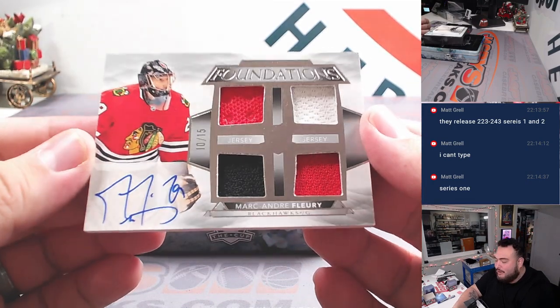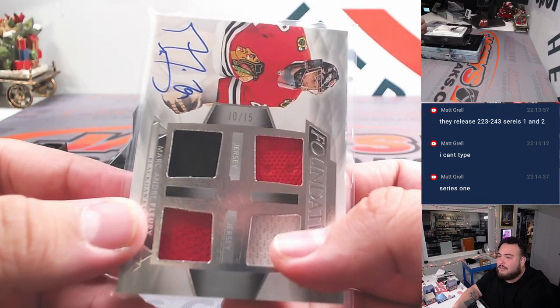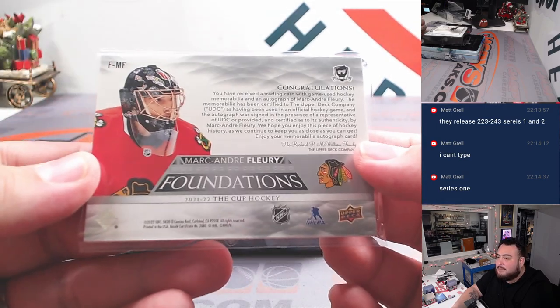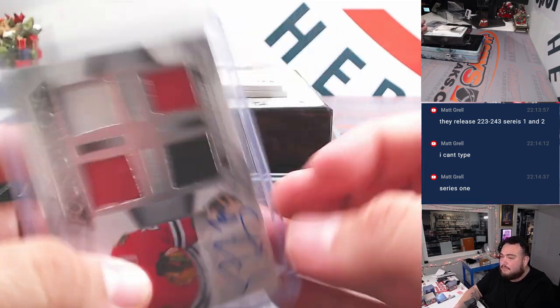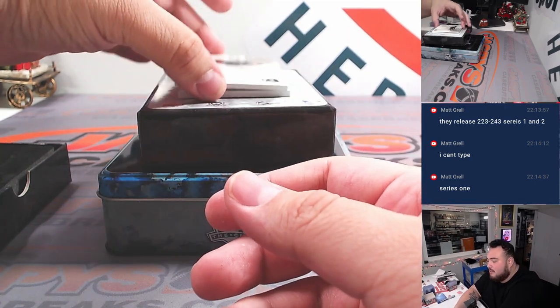Nice! Marc-Andre Fleury. The Flower. 10/15. Never bad to get Flower. With a quad relic and autograph when he was on the Hawks. He's bounced around so many times since being the Vegas goaltender in the inaugural Vegas year, when they drafted him. But, man, everywhere he goes, he still plays fantastic.